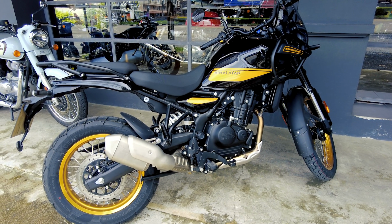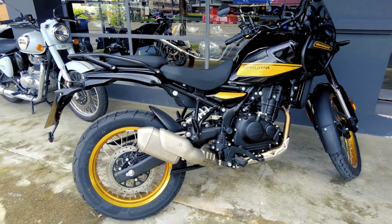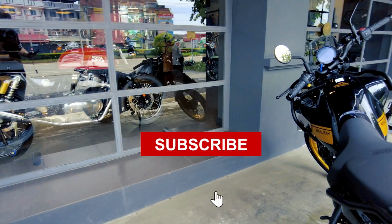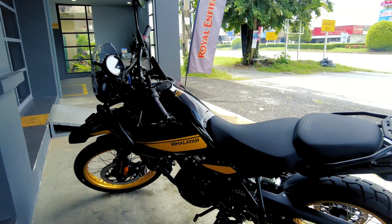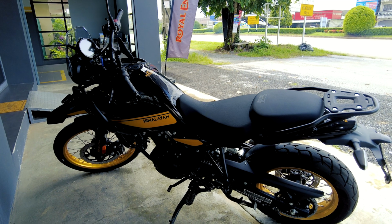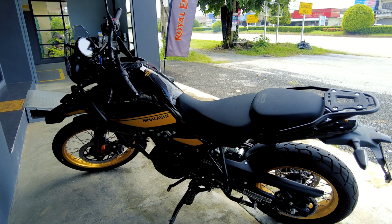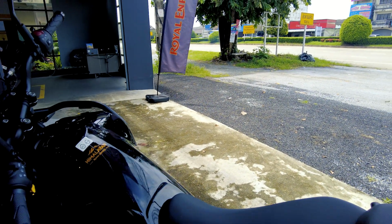So let's have a quick walk around here. There's the Himalayan. I've just ridden this bike for about 20 minutes. And I must say, it was a very enjoyable bike to ride. I liked it a lot. Quite comfortable. The tank at the front is quite narrow. Don't really notice the tank between your legs there.